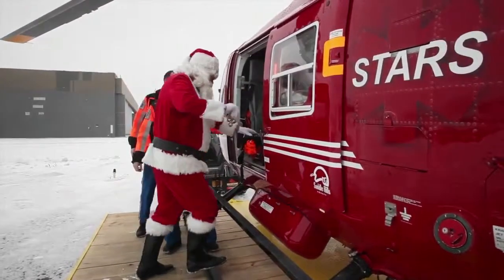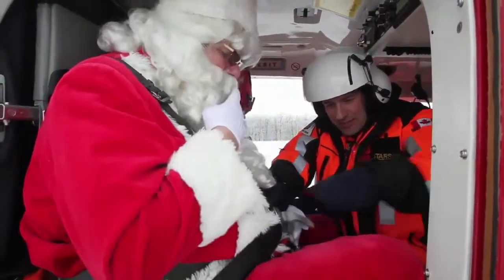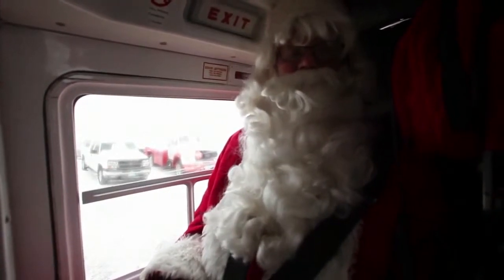Okay. Welcome aboard, Santa. Thank you, boys and girls. So Santa, when you need to release, you just pull that right out. Okay. There we go. Here we go. This is Santa's test flight. We are ready to take off in our STARS Air Ambulance helicopter.